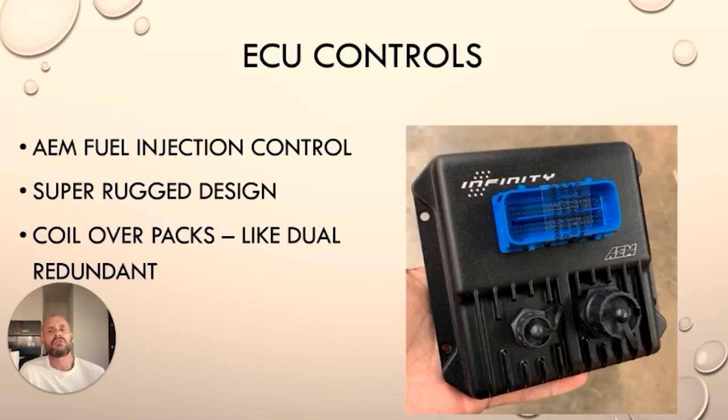So the controller that the company chose to use is called AEM. It's got a long 3-decade history of race-proven, rugged technology, a really well-designed ECU that many different companies and race engine companies use.